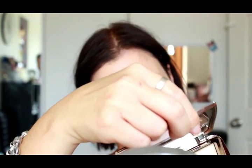Okay, I'm going to dip into my Hourglass Ambient Lighting Edit, and I'm going to pick up Dim Light, which is this one here, and pop that under my eyes. And I'm going to use the new angled highlighter brush, which I'm not using for highlighting just yet. And just going to set the concealer.